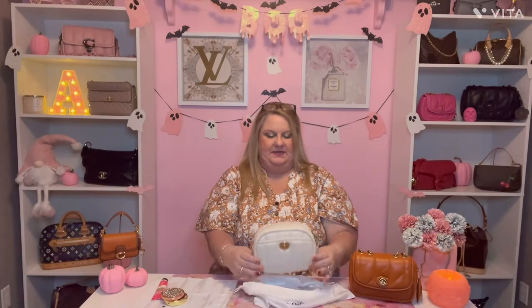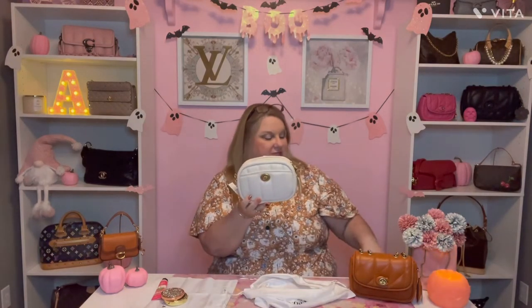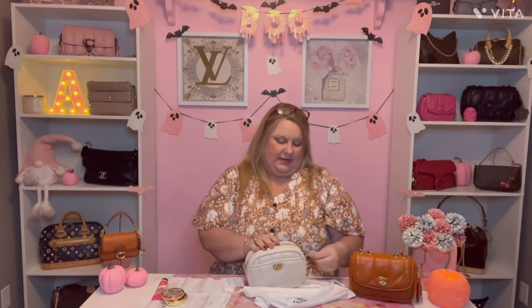So I would like to reveal this beautiful baby here. This is the small camera bag with quilting, and it's in the color Chalk with the brass hardware. And also wanted to mention, this also has brass hardware as well. And it's got, this tag's not puffy. It's a flat tag that says Coach.